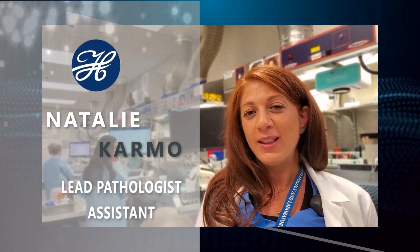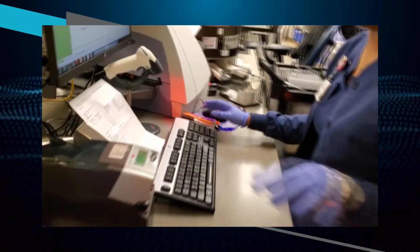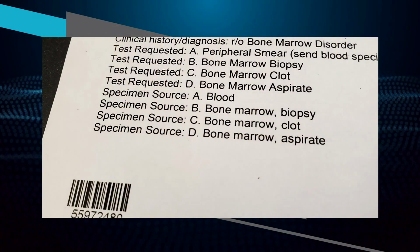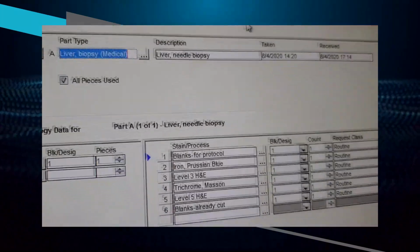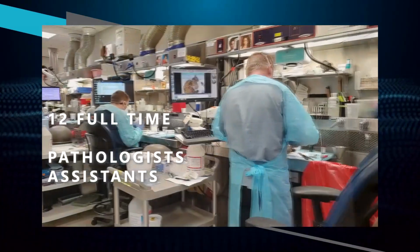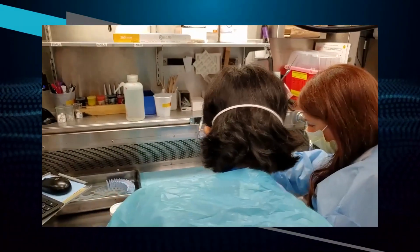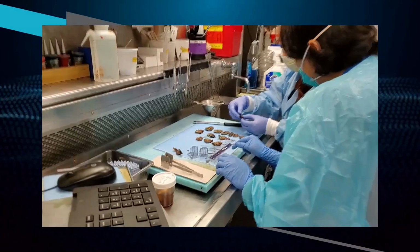I'm Natalie Carmo, Lead Pathologist Assistant at Henry Ford Hospital. Trained accessioners initiate the process of specimen registration and barcode generation, allowing for subsequent processes to become paperless. The barcoded assets are encoded with specific information that specifies the detailed work of each step for that asset and thus provides the basis for work standardization. Their work flows continuously to 12 PAs on this service from 6 a.m. to midnight so that very little is left over to the next morning. Residents assigned to this service only handle selected high-value specimens designated for them by chiefs.